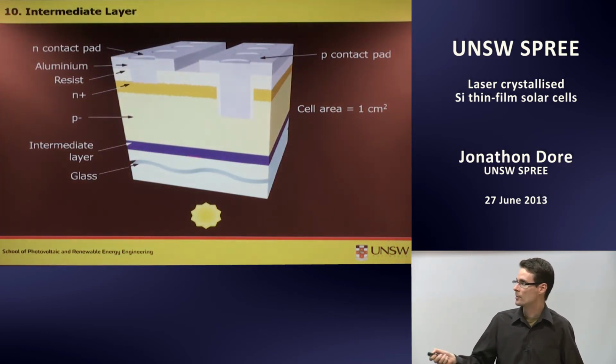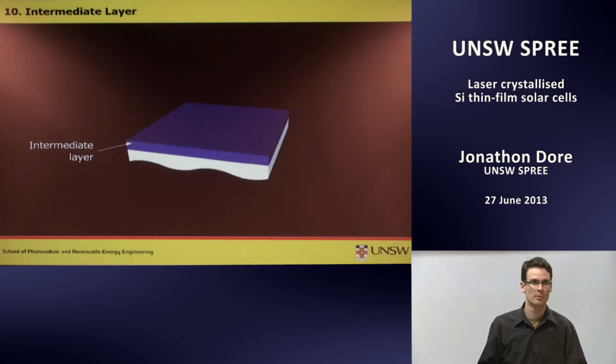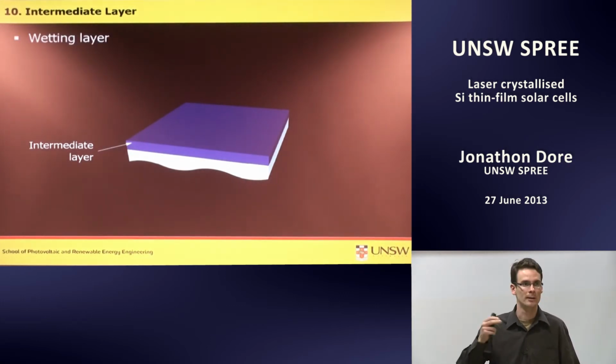So you see here, this is what we're talking about between the glass and the silicon there, this buffer layer. And it's not surprising that it has such a big impact when we look at all the things this has to do. So it has to be a wetting layer between the glass and the silicon so that in the molten phase, the silicon sticks to the glass and doesn't just ball up under its own surface tension.